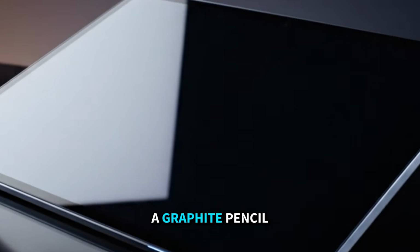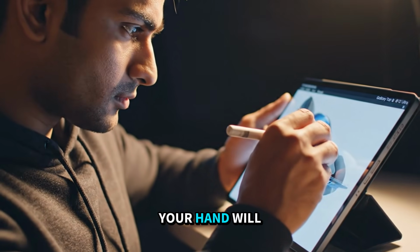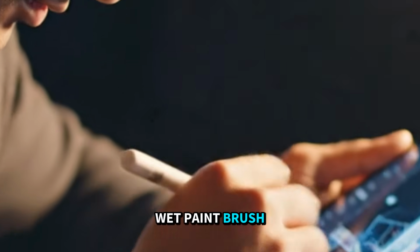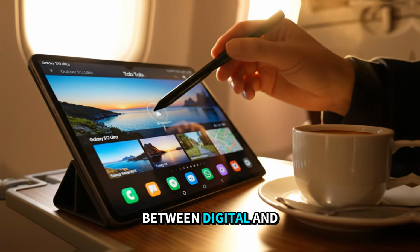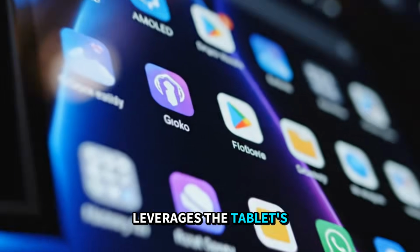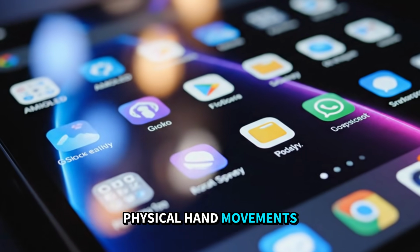If you select a graphite pencil tool in your application, the physical resistance and vibration in your hand will feel distinctly different than if you select a felt-tip marker or a wet paint brush. This tactile illusion fundamentally bridges the gap between digital and physical media. Moreover, the stylus leverages the tablet's massive artificial intelligence processing power to predict your physical hand movements.